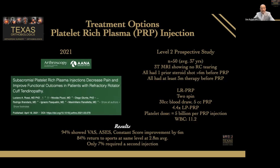94% of their patients treated showed improvements in the pain scores, in their American Shoulder and Elbow scores, and in their Constant scores. All of these scores and all of these things improved by 6 months. 84% of their patients returned to sports at the same level within 3 months of the injection. And only 7% of these patients required a second injection. So finally, we have an indication that high-dose PRP actually gives us quite good results compared to low-dose PRP.